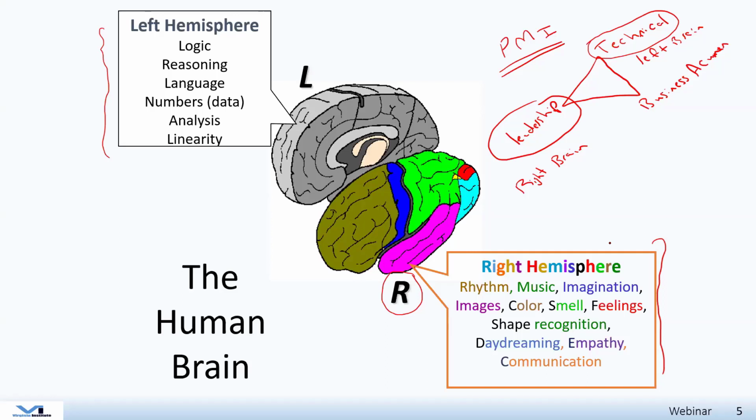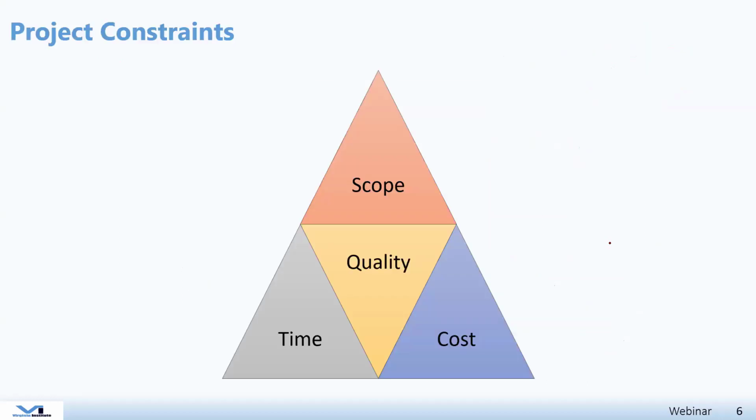So remember, as a project manager, you need to understand that both hemispheres of the brain are very important when it comes to project management. And that links to project constraints. So we all know that the project constraints, since 100 years ago, they always emphasize what we call the iron triangle or the triple constraint, where basically every project manager needs to be familiar with and understand the project scope, the project duration and time, and the budget related to the project.